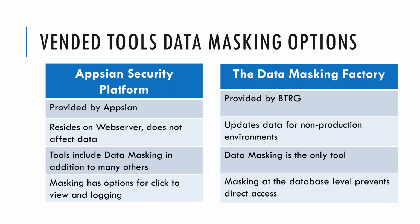And the masking at the database prevents the direct access. So that is a benefit that Appsian doesn't provide, which is your DBAs and folks that have direct two-tier access to the database itself. But that's not really what we were concerned about here because our database connections are really only to less than 10 users. So there wasn't really a concern at that point.